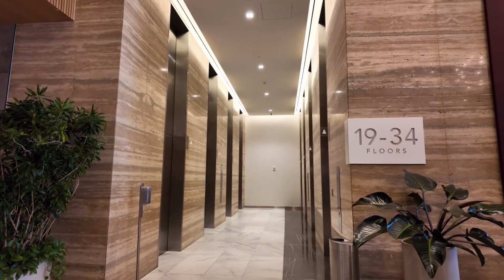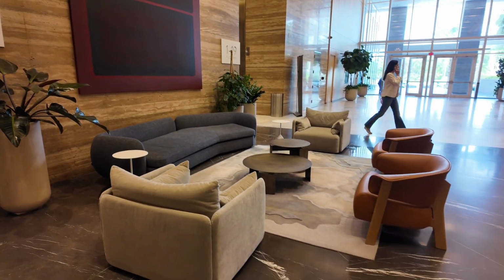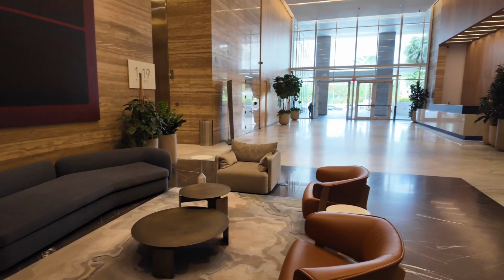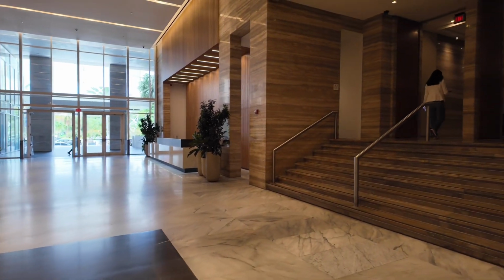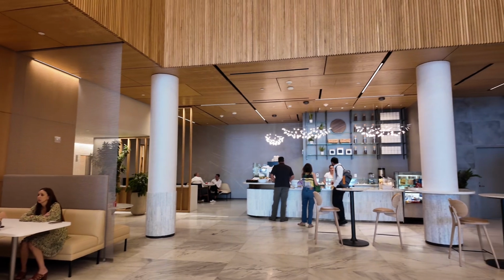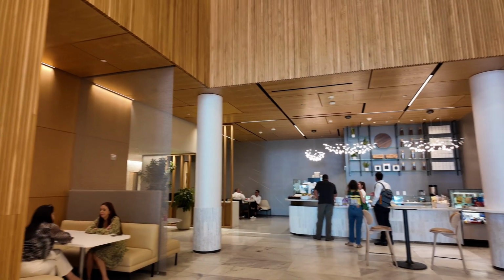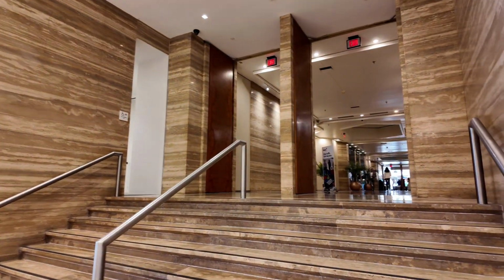I will say this hotel has plenty of elevators, plenty of spaces to just sit down and relax, maybe have a drink. They also have an area here where you can grab and go. It looks like they are also making things fresh for you as well. I do see coffee and pastries and things like this.